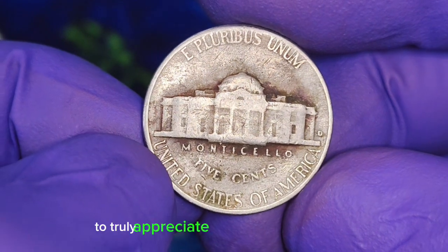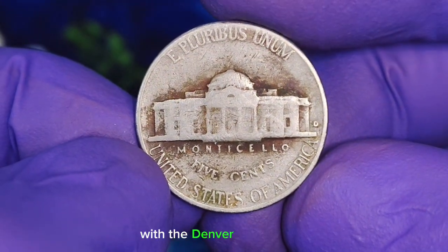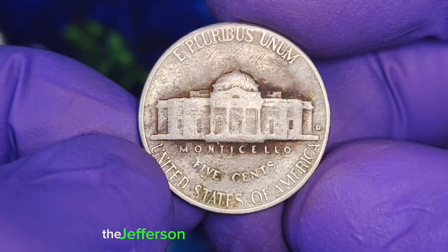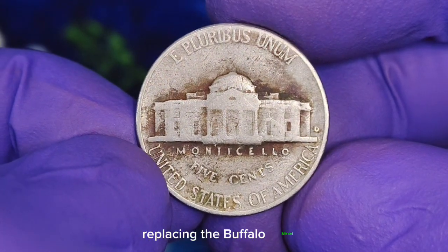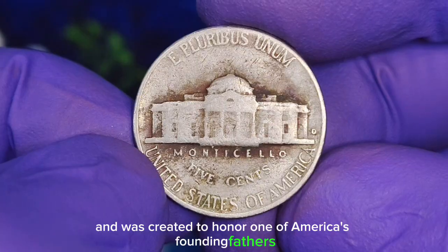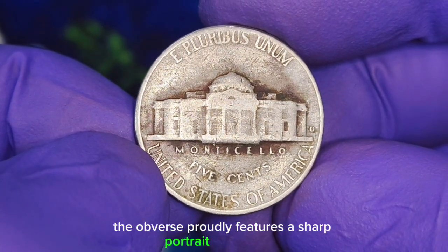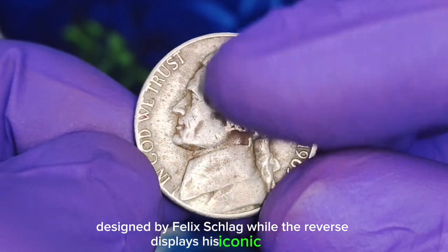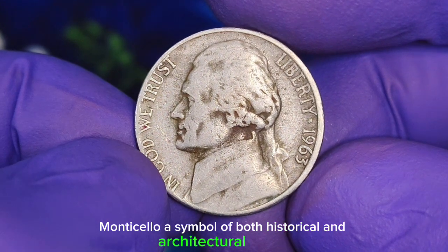To truly appreciate the significance of the 1963 Jefferson nickel with the Denver D mint mark, we must take a step back in time. The Jefferson nickel series began in 1938, replacing the Buffalo nickel, and was created to honor one of America's founding fathers, Thomas Jefferson. The obverse proudly features a sharp portrait of Jefferson, designed by Felix Schlag, while the reverse displays his iconic estate, Monticello, a symbol of both historical and architectural beauty.